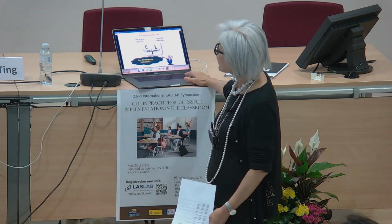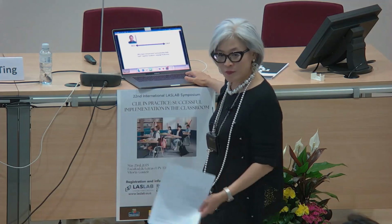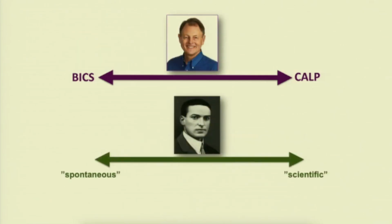So how do I design this instruction? Well, of course, you know BICS and CALP. You know them ad nauseam. And then, of course, you have Vygotsky, spontaneous knowledge and scientific knowledge.